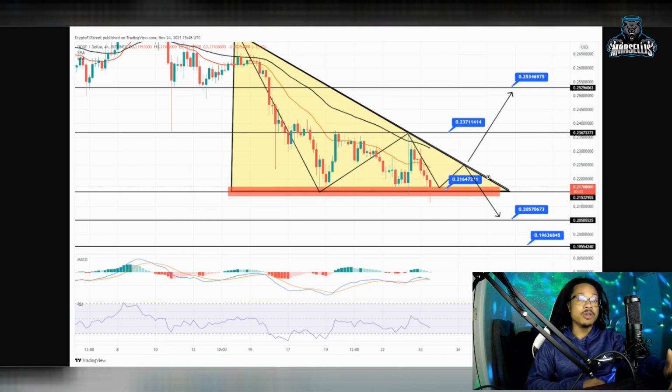I believe this is good because once we break out of this descending trend line and we break out of this whole downtrend, this whole descending triangle, we'll finally be able to build that momentum to rise. So yes, we're breaking out of this descending triangle, right? But now that we're getting out of this bearish territory, we're going to hit a support floor. And that support is going to be a good psychological point.